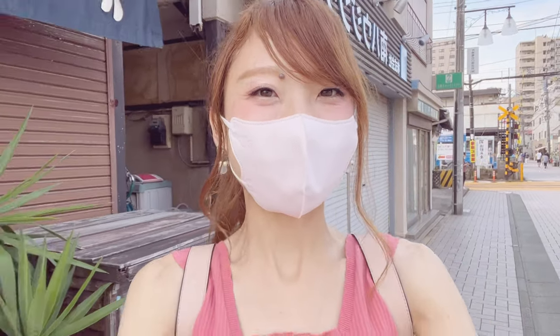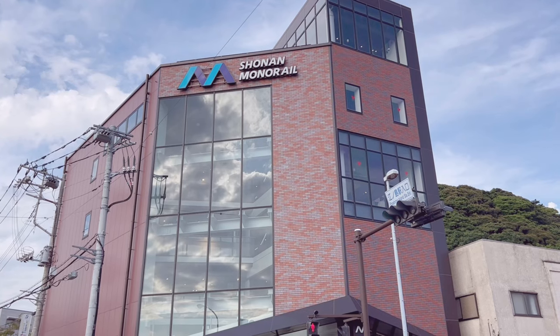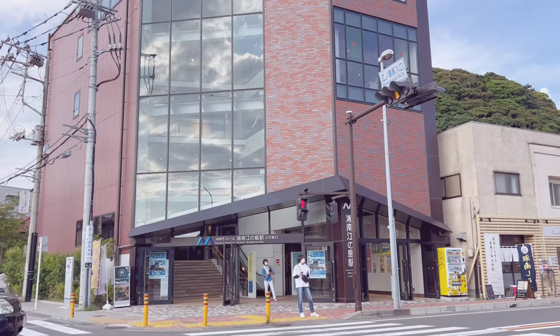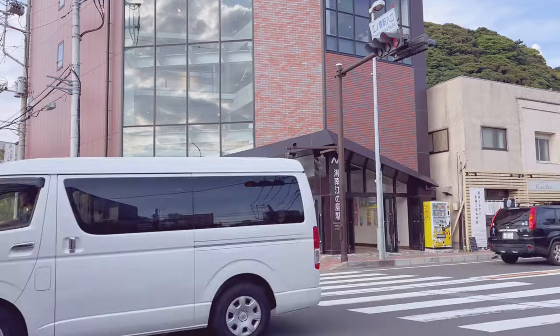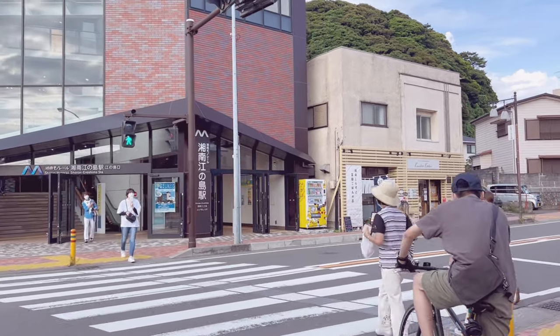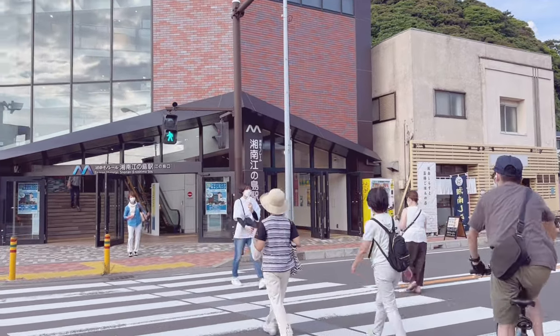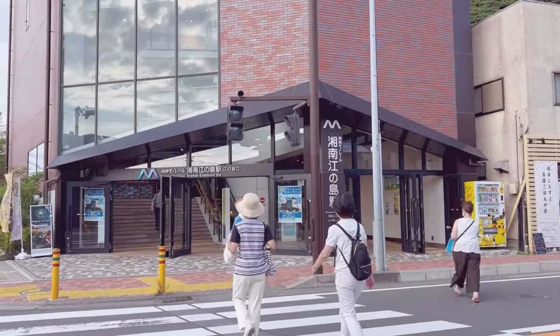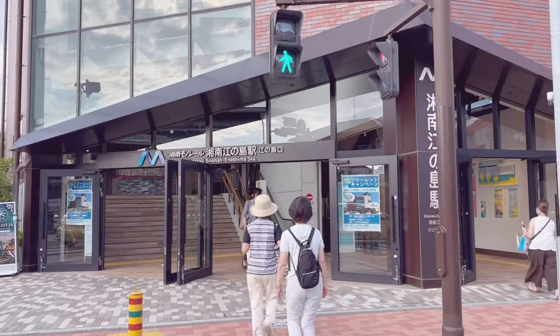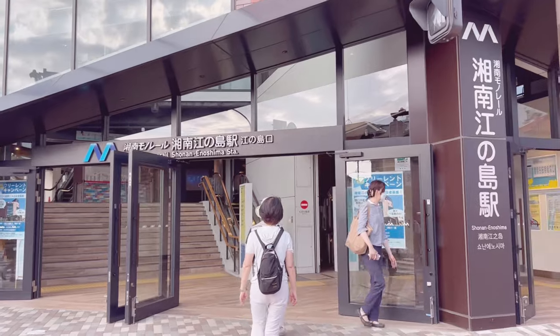Now we are here. Shonan Monorail. Have you guys taken any monorails? This monorail is quite unique, so I'd like to share this experience with you guys. Actually, my first time I saw this on TV and was very fascinated by it.